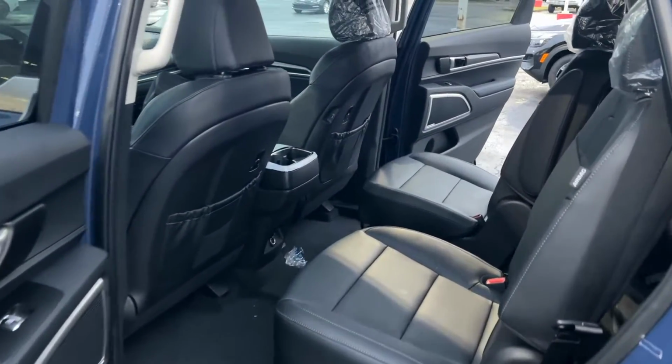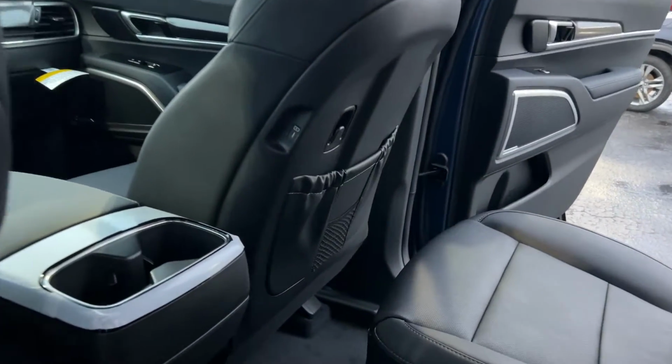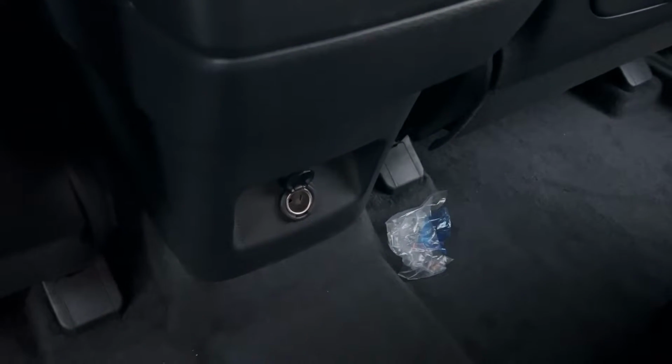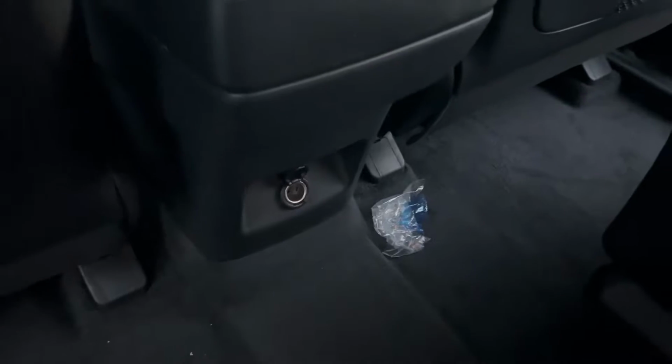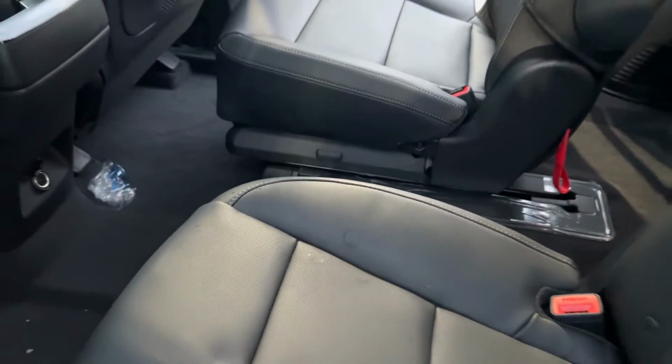Moving into the rear seat, the door panel is the same, so I'll skip that here. There are two cup holders in the center console as you can see here, and at the bottom there is your cigarette lighter style power outlet. This one is only a 7-seater, so there is no middle seat as you can see here.